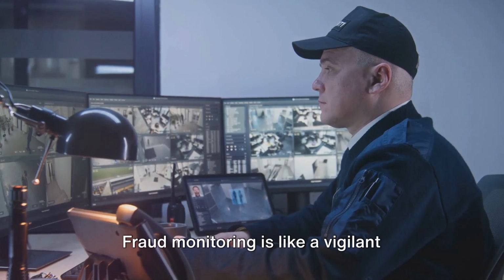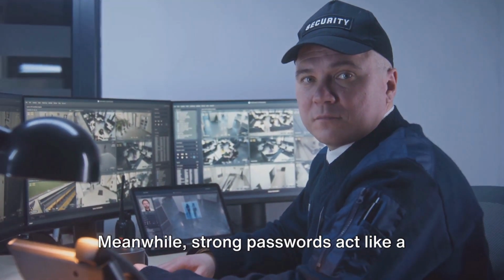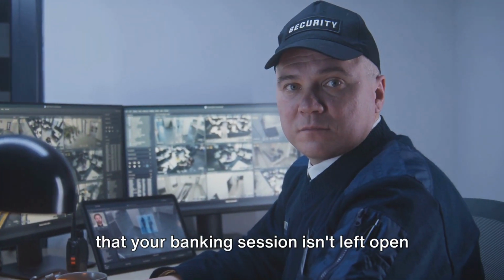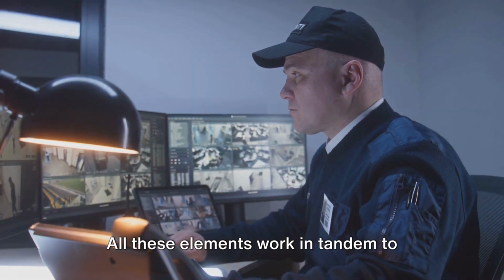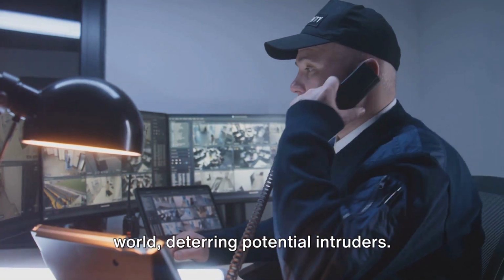Fraud monitoring is like a vigilant guard, constantly watching for unusual activity. Meanwhile, strong passwords act like a sturdy lock, while session timeouts ensure that your banking session isn't left open for anyone to exploit. All these elements work in tandem to create a fortress around your financial world, deterring potential intruders.